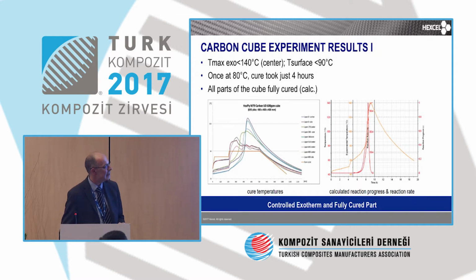On the right side, it's just to say that within actually 8 hours, we calculated that the material was fully cured. So this big cube was fully cured in 8 hours and then could theoretically be removed from the mold. So again, it's an extreme type of experiment, but showing that thick parts can really be made with that kind of material.